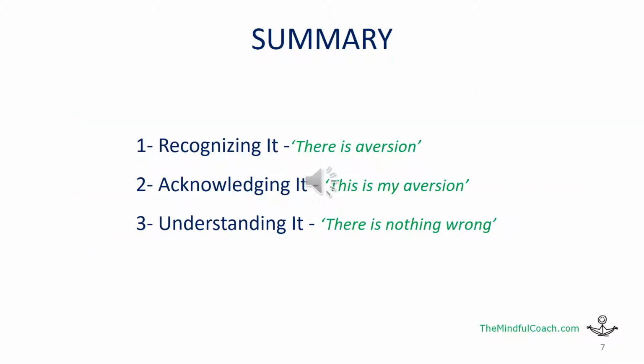So in summary, we can just look at these three steps, and just remember that we take our time, we don't rush into this. This is not something that we can sit down and expect to have immediate results. But as long as we're interested and we have the courage and we're able to ground ourselves in a safe way, then we can begin by recognizing what's there.